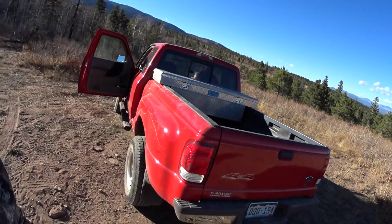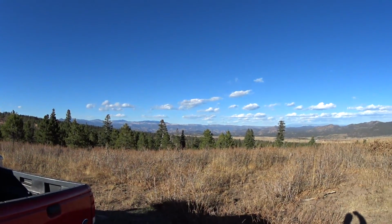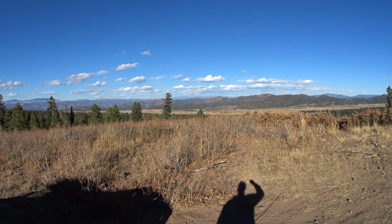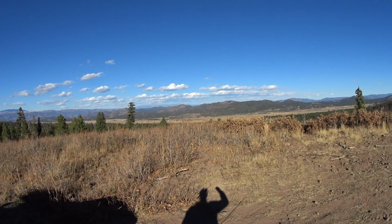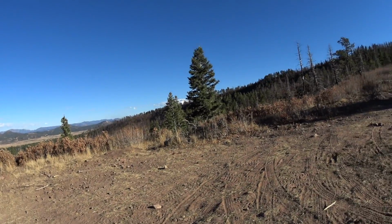Well, I'm back at the truck after a hard 3 days of hunting, but as you can see, no elk. Never did find any, so I guess they weren't at that hollow, but not a bad way to end the hunt here. Good view, back to the east. Anyway, maybe next time.